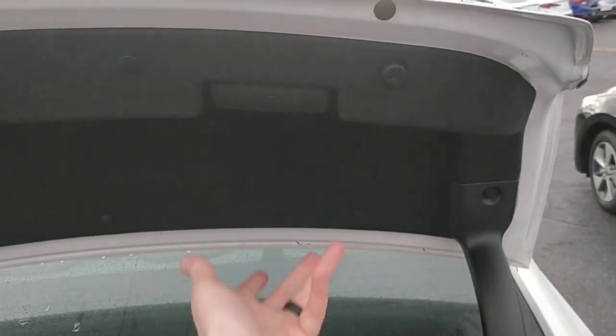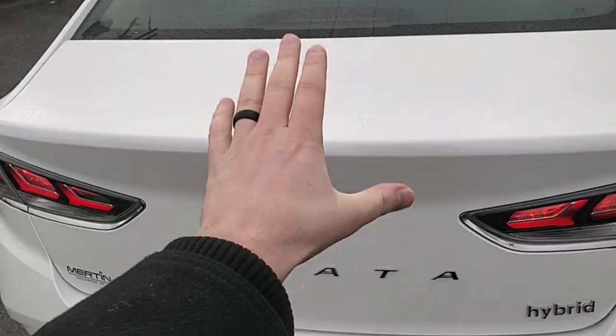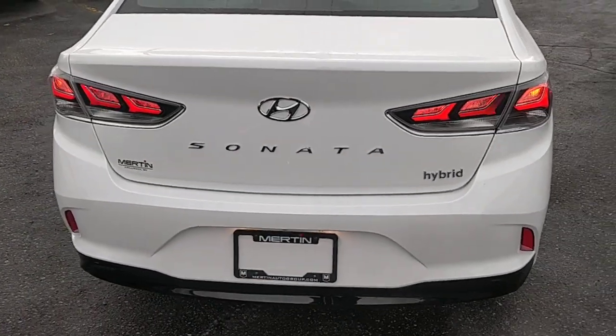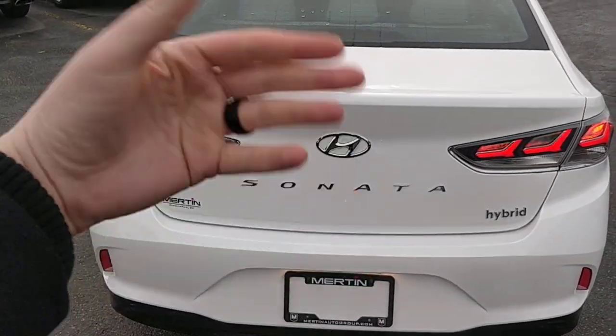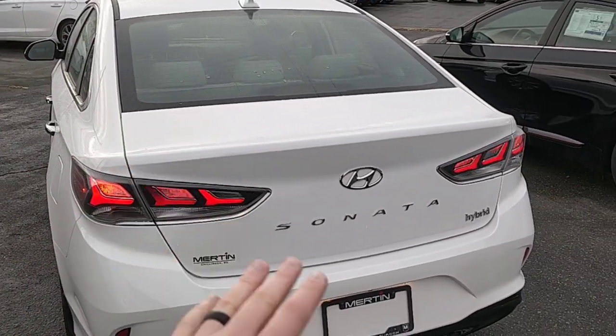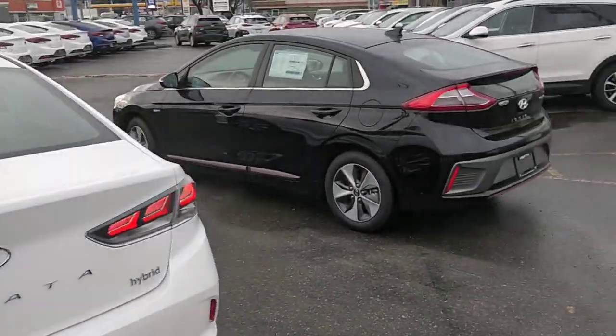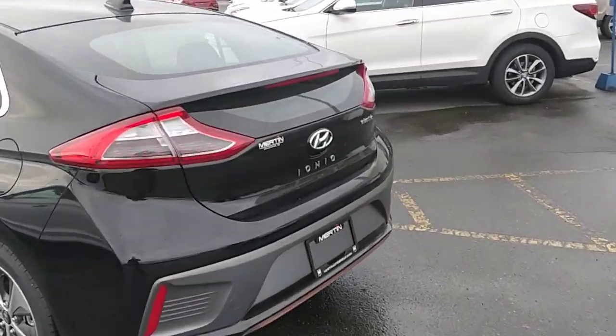I love this about the Sonata. We do have a little handle here to close the trunk, so we're not getting our hands dirty while putting our hands on the outside of the vehicle. And we're not dirtying the vehicle with dirty hands, so it's kind of a nice feature. This one also has the smart trunk system, so where if you stand behind the vehicle for a few seconds, the trunk will actually pop open. Let's have a look at the trunk in the Ioniq.